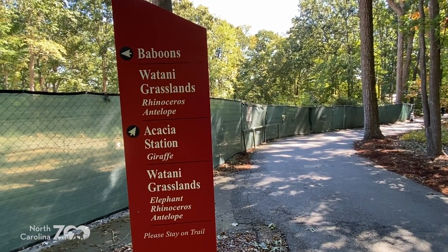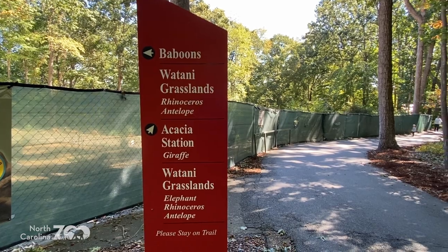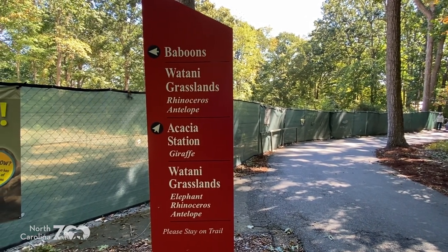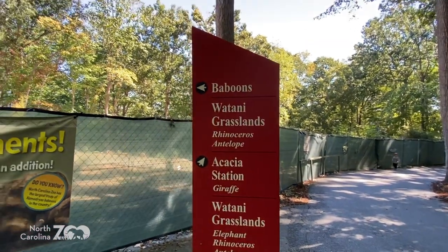Which way? For what? Zoo Adventure, yep. We're in Asheboro, North Carolina. Right smack dab in the middle of the state, the North Carolina Zoo. Your name is? Oh, Megan. That was a question. Megan.